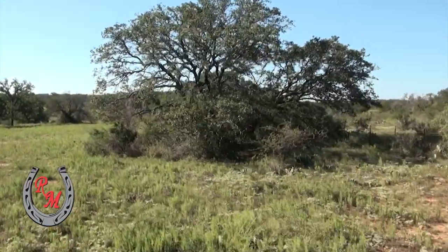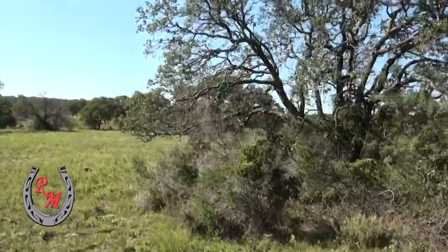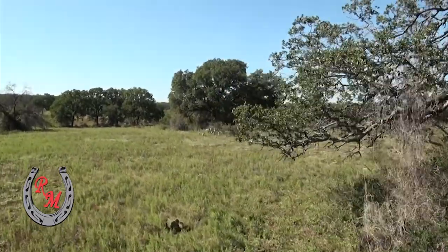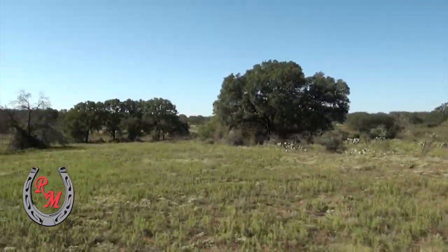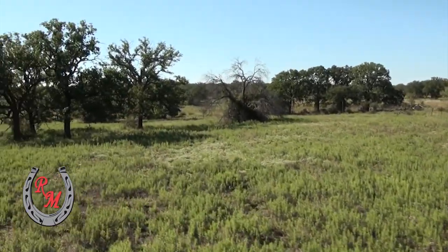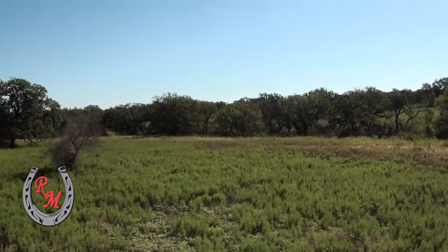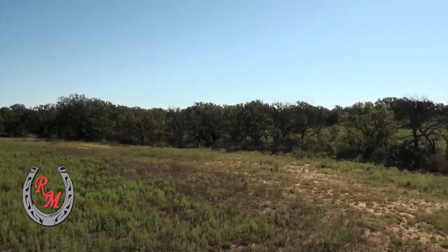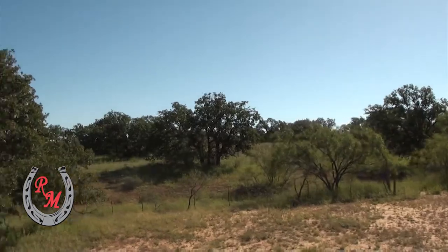We're coming up on what would be the southern boundary, which joins the Reimer Ranch, which is also another large ranch. And we're going to head back east down this fence. If you look at it this way, we're fixing to cross one of the big draws crossing the ranch. This is the same draw that runs into the pond down in the coastal field. A lot of water crosses this. This is a cross fence.